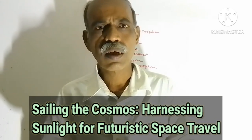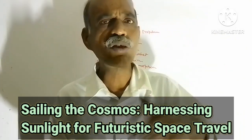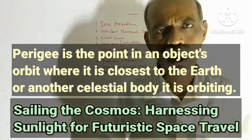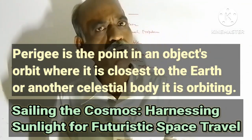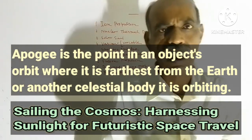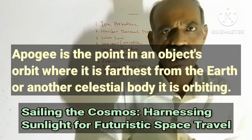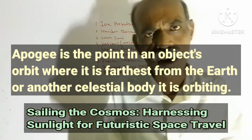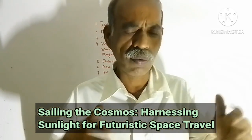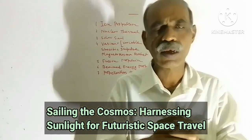It is a low orbit satellite. The perigee of which was almost 330 kilometers, and the apogee was around 685 kilometers from Earth. With respect to Earth, perigee and apogee are measured. You know this thing: perigee means the shortest distance from the planet, and here we are talking about Earth, and apogee means the farthest distance from the planet. And here for this NanoSail-D, the planet is Earth.